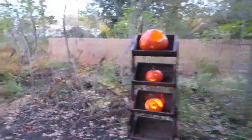So many pumpkins. Is this getting you in the mood to carve our own pumpkins this year? Yes.